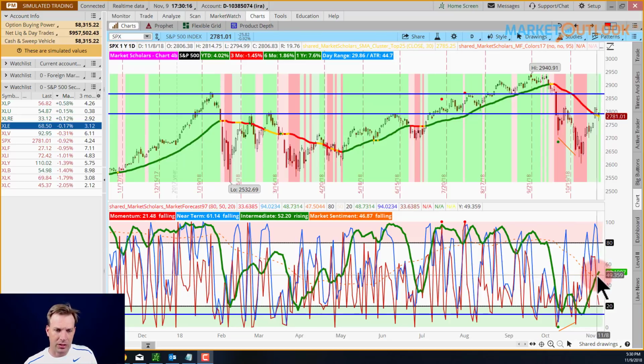But you notice now the intermediate line's crossed up above 50. So that starts what's expected to be a 1 to 3 month rally. According to the seasonality trends, you would expect it to last until January. There might be a little near-term bout of weakness here or there, but the next bigger weakness from a seasonal standpoint is the month of January. And so that's probably where you might get another intermediate pullback.